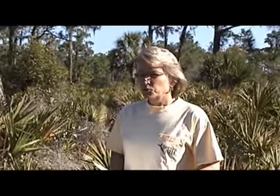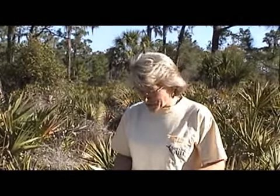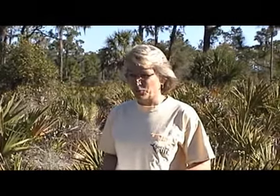Now, a true scrub is actually found in Lake Wales Ridge, which, if you look at a map, is just a mere 60 miles from where you're standing, due east. Not far. But the sandy, sugary white sand is here because it's in that ecotone, that transitional habitat.